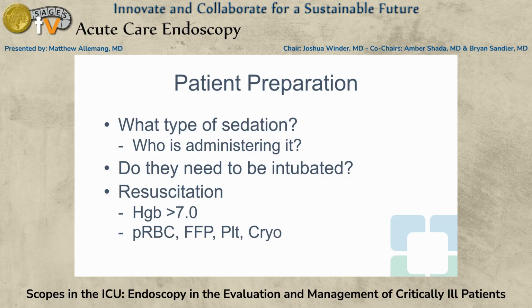The type of sedation is going to be dependent on the patient and what they can tolerate. Some of these patients are already intubated, non-sedated, and they don't need anything additional. Others are kind of tenuous, and you should consider having them intubated before you even go, especially in a massive upper GI bleed. I would advocate having the patient intubated just to protect their airway so they don't aspirate.